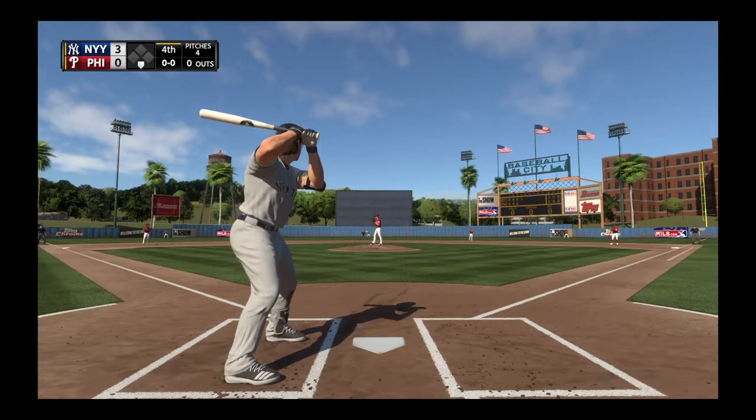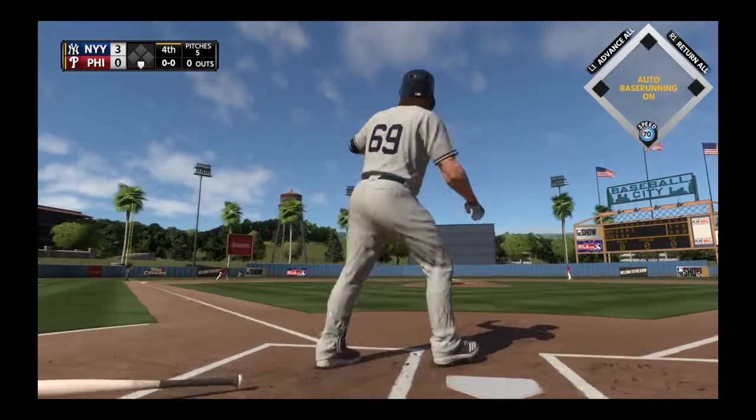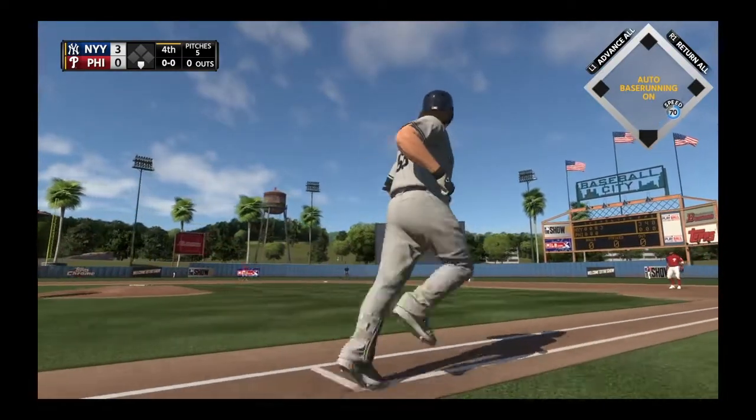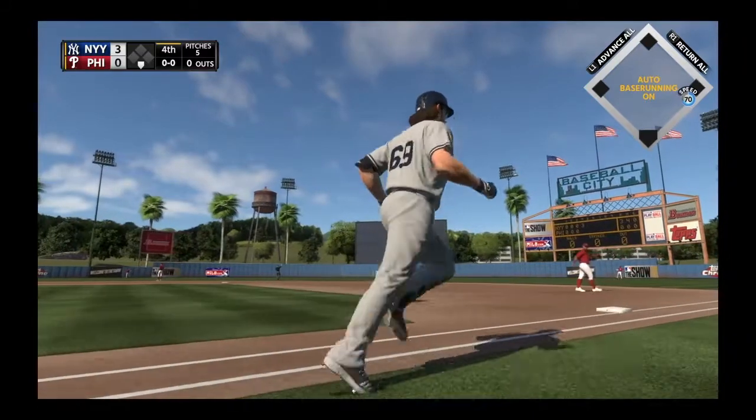Now batting. Into the box, Eddie Gunn. Oh, there it goes. In the air to left center, and you can forget about this one. Back-to-back home runs.